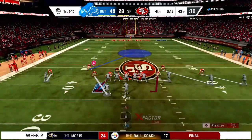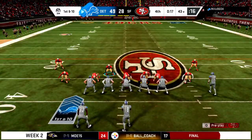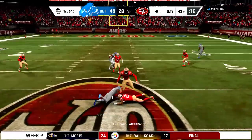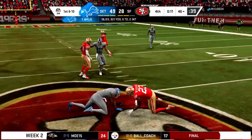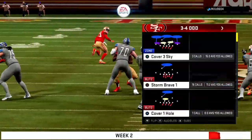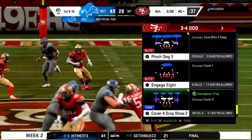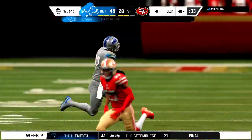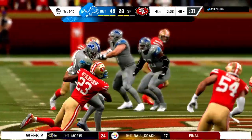Mike 55. Mike 55. You're trapped. Throwing on first down. Wiley looking middle, and that's complete. And he'll be taken down, but not before he works it past the 50. 11 yards there and a Lion first down. And the Lions first down.